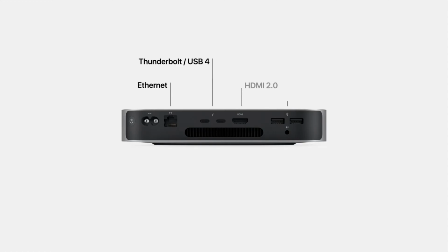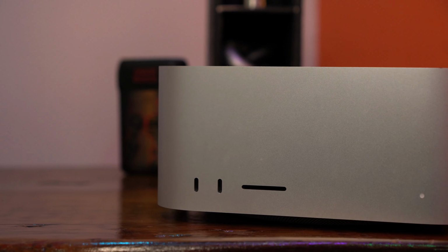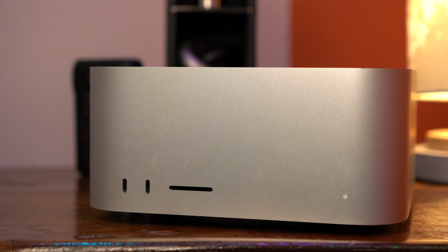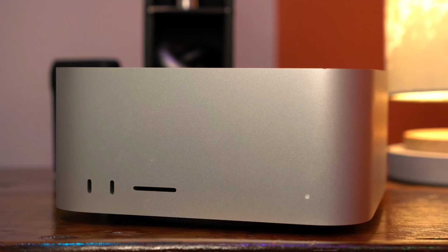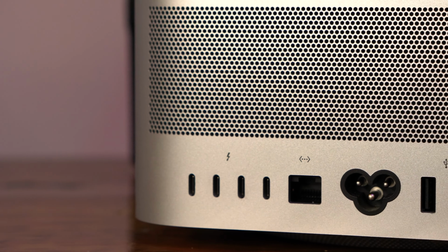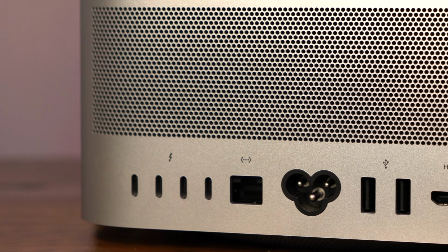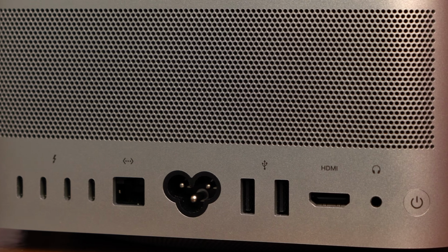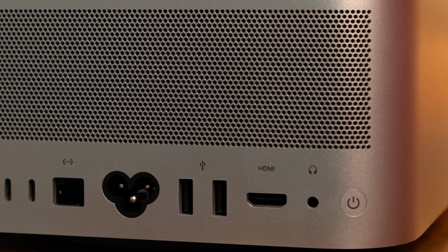And of course, after the Mac Mini shortage on ports, I now had enough to make me happy. Because the Ultra got 2 Thunderbolt 4 ports on the front. Let's not forget the SD card slot, something that's very important for creators. On the back, we got 4 Thunderbolt 4 ports, 2 USB-A ports, 1 HDMI, that 10 gigabit Ethernet port, and of course the 3.5mm headphone jack.